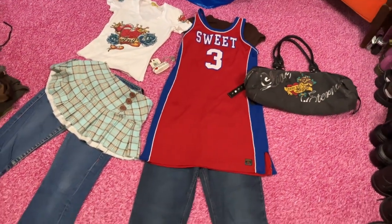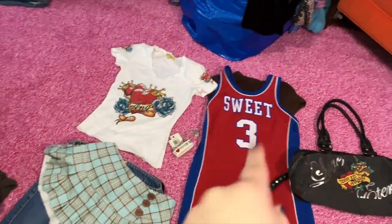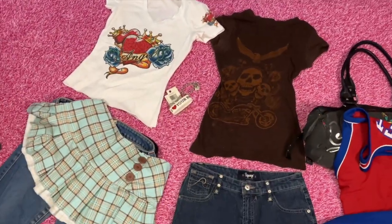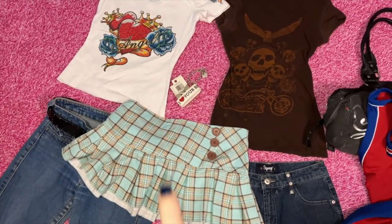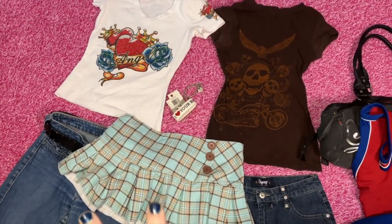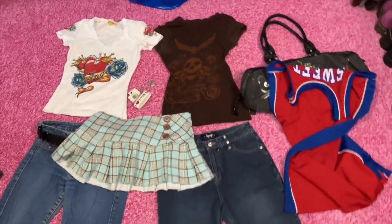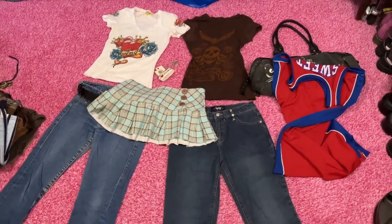She can do both of those, wear all of it by themselves, like the skirt with the shirt and the skirt with the brown shirt without the pants underneath, it would all look so cute together. See, that skirt and that shirt go together. It's all very cohesive and interchangeable, and she can have so much fun playing around with it. So that is her bundle. Let me know what you think in the comments. I absolutely love it.